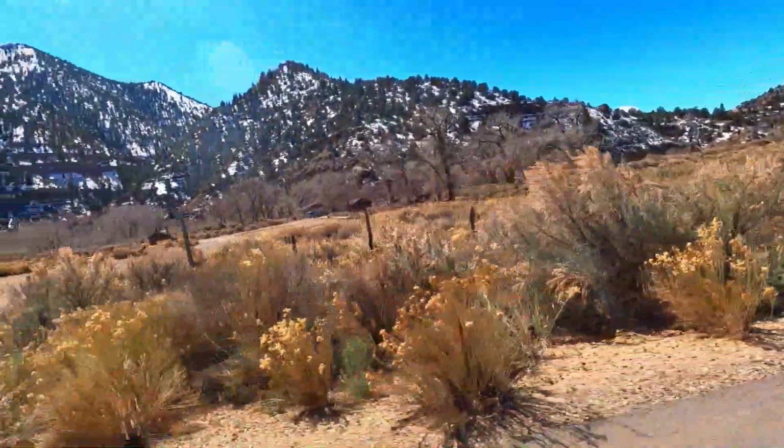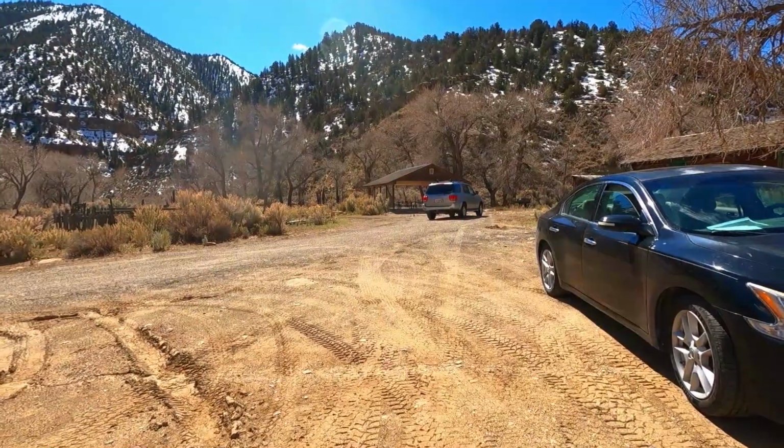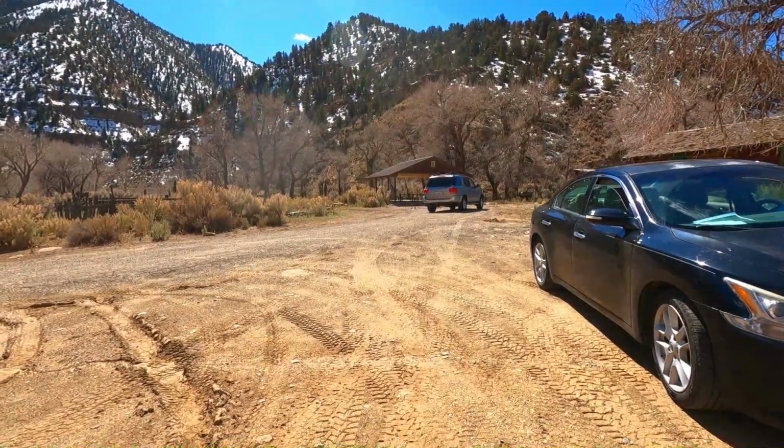We stopped here at 9 Mile Canyon Day Use area. We packed a picnic lunch. We always try to do that if we're going to be out, because these places where we go, there's no place to eat, so we always pack a picnic lunch. So we pulled in here at the day use area. We knew there were some picnic tables here back over there, and so we stopped and ate lunch there.